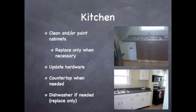In the kitchen, most of the time cabinets are salvageable, and so we'll just clean them up and maybe paint the cabinets and maybe update the hardware. We only replace the cabinets when we need to. Sometimes we'll get a house that's got missing doors or some really significantly damaged cabinets, and we'll have to replace those. But we try to keep the cost down as much as possible, and we pass the savings along to you, the buyer.